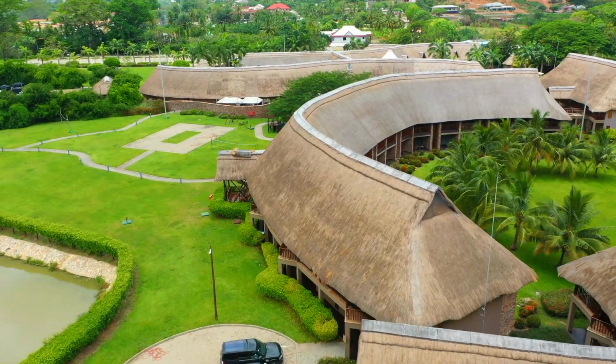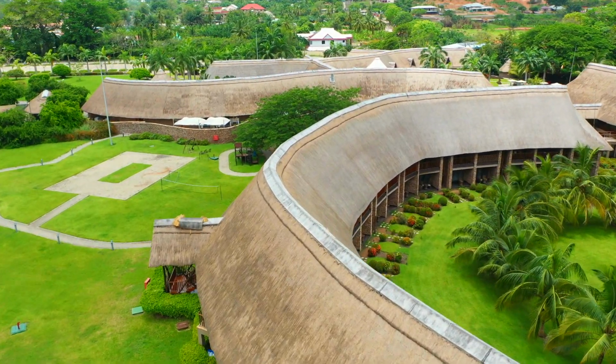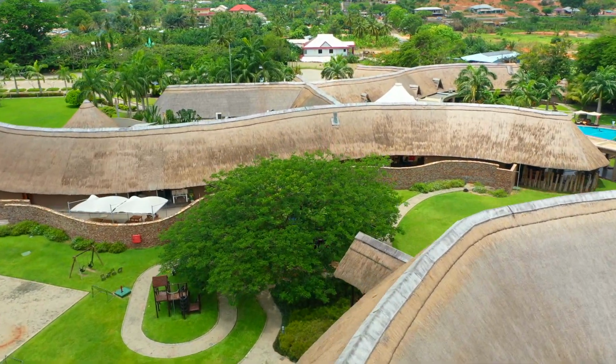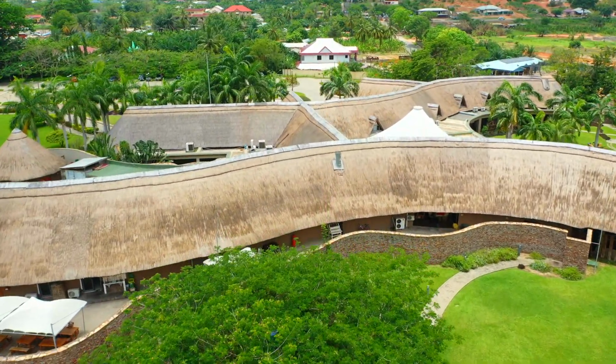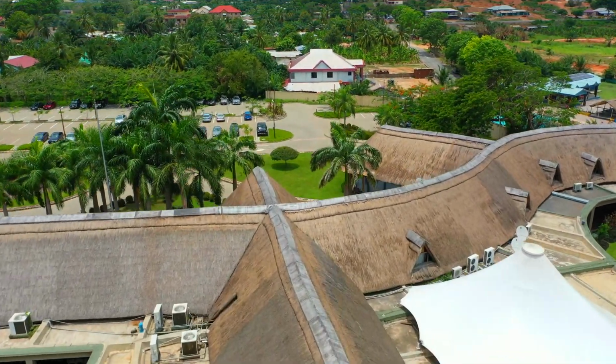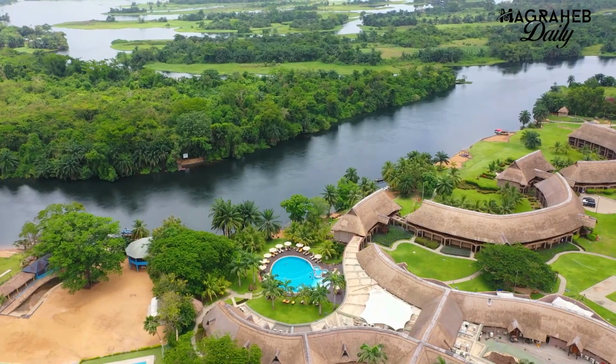We've had people who want to write books and decided to come and spend the whole week here to write a book. Musicians who like to write a song like to come and spend time here because of the tranquility to be able to do this.